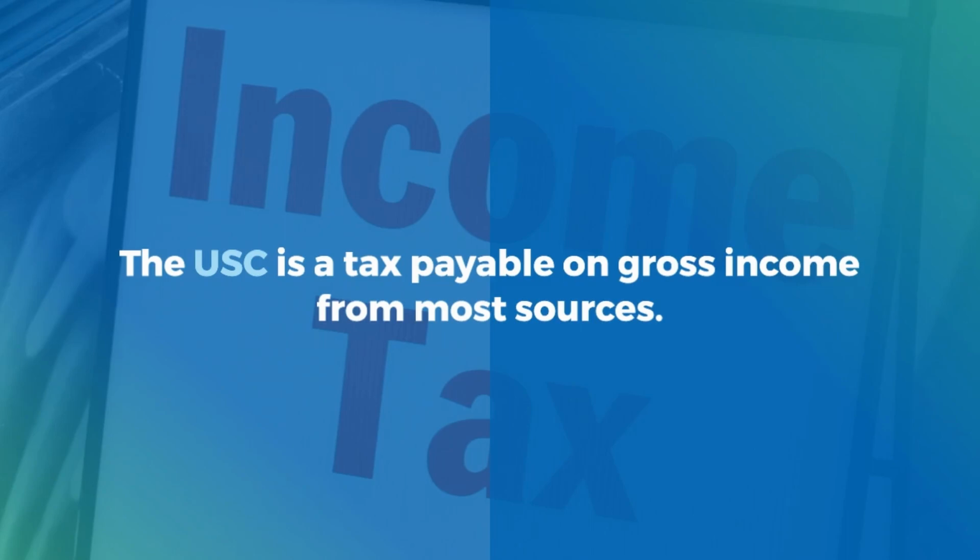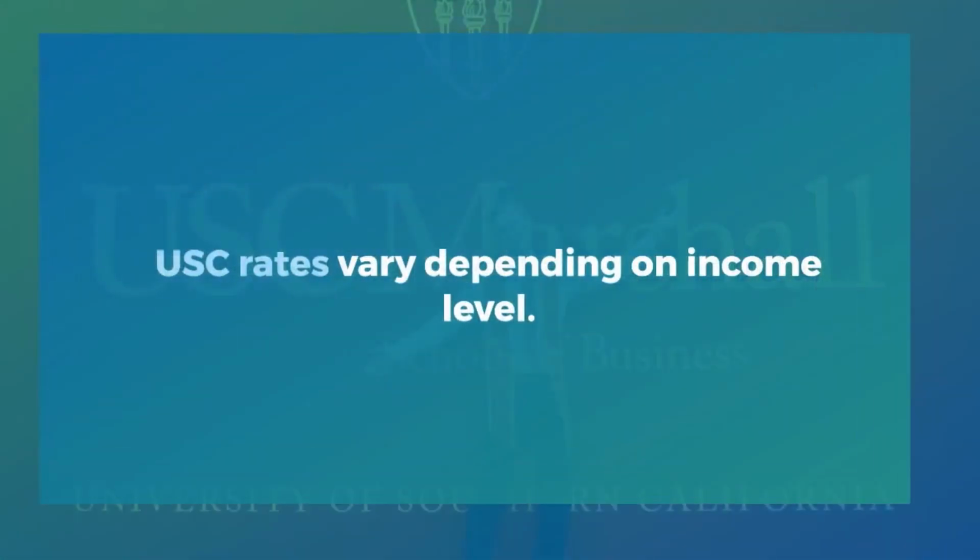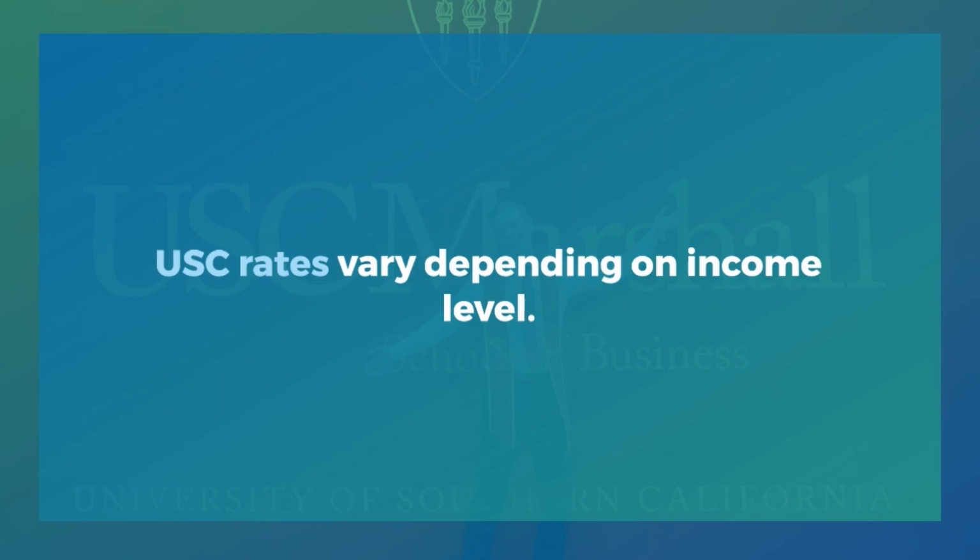The top of the 2% USC band increases by €1,625 to €22,920 in 2023. It is important to note that USC is separate from income tax and PRSI, and the three are calculated and paid separately.